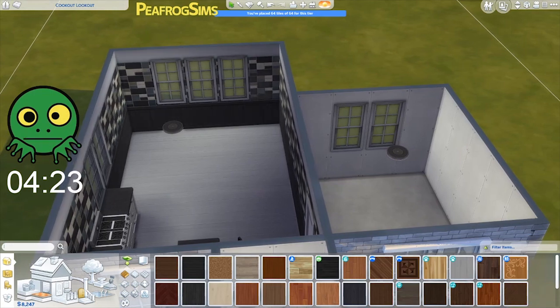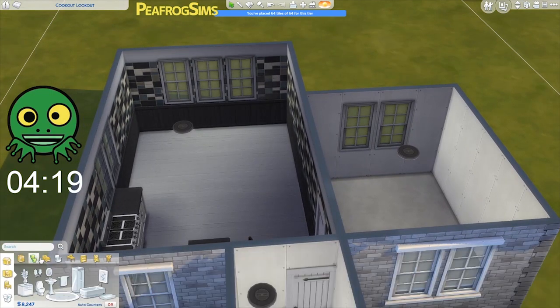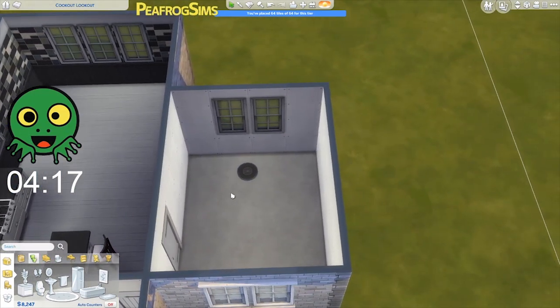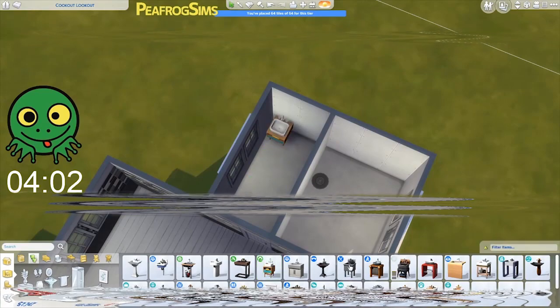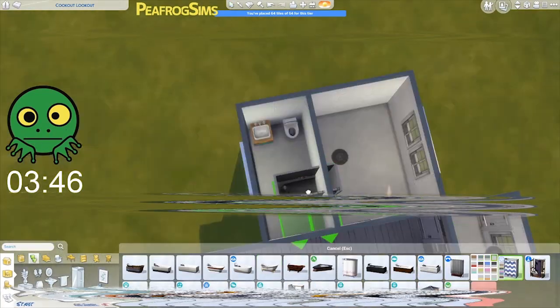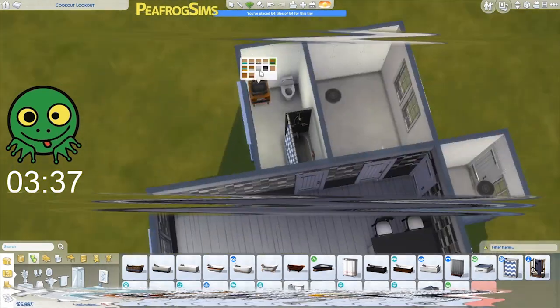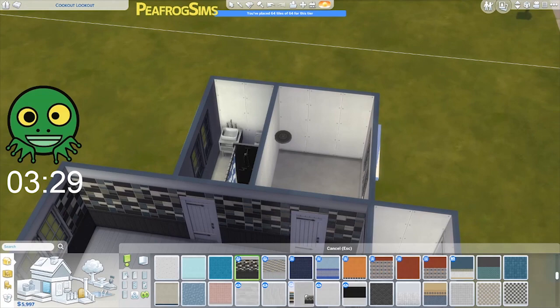Dining table. Dining room. How long have we got? Oh my god, we've only got 4 minutes left. Okay, we need to be faster. Let's put in a toilet. This doesn't really work for me, but it's what we're having now.